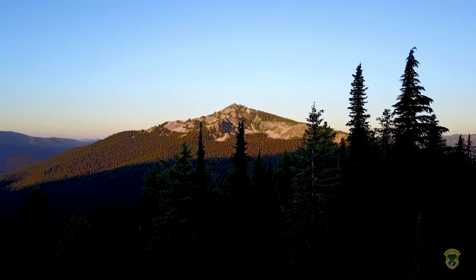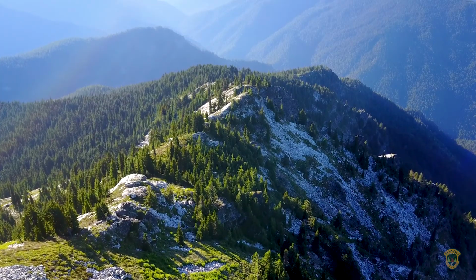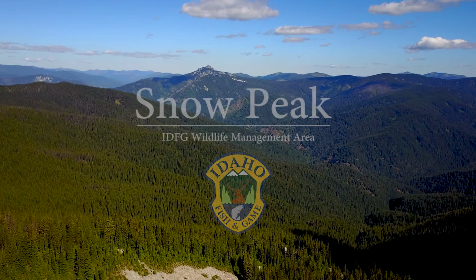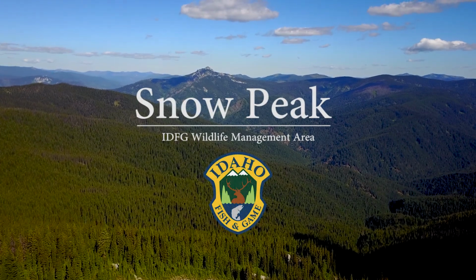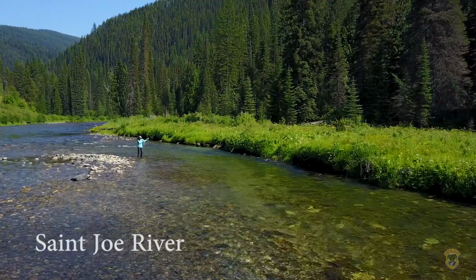In a remote region of northern Idaho, Idaho Fish and Game and the U.S. Forest Service co-manage a 32,000-acre wildlife management area. So Snow Peak WMA is located along the Little North Fork of the Clearwater River, but you actually access the WMA through the upper part of the St. Joe River.